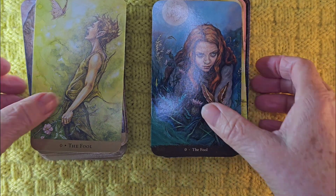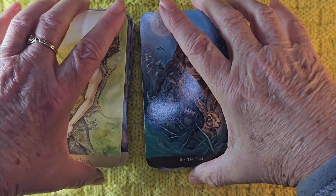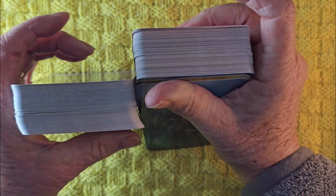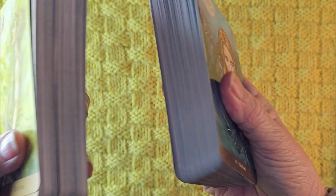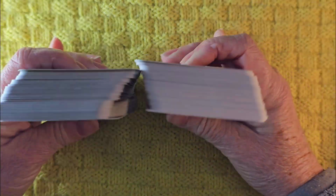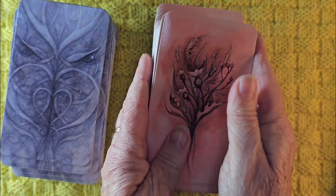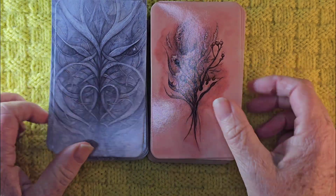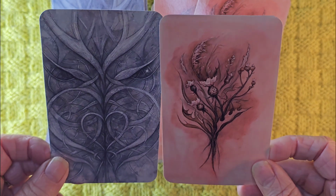Let's zoom in a little bit. It looks like it's exactly the same sort of cardstock, I would say. Quite slippery actually. The edges are plain, and these are the backs. It's got a nice sort of pinky colour here. Yeah, really nice.